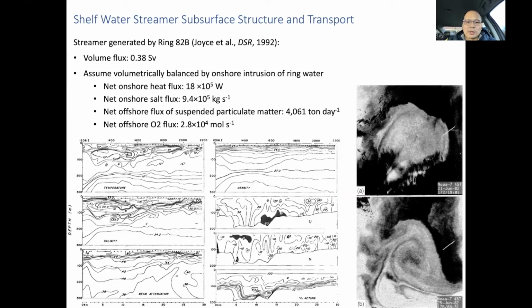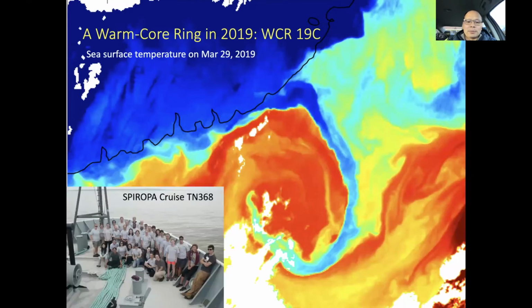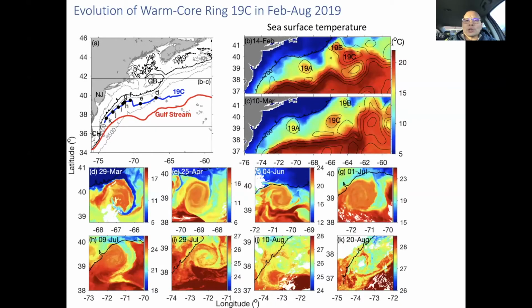in the streamer, right? But today I'm going to talk about another ring and associated streamer. And in particular, this ring 19C will coincide with a cruise we were on, the TN368. And it's part of the Sparroba project led by Dennis McGillicuddy. And Dennis has talked about this cruise at another talk in this session. And so let's first look at the surface pattern of the streamer.